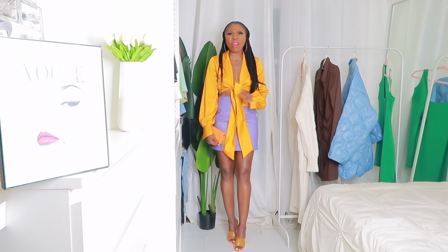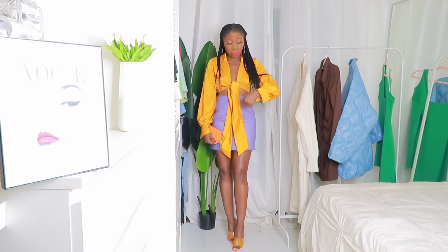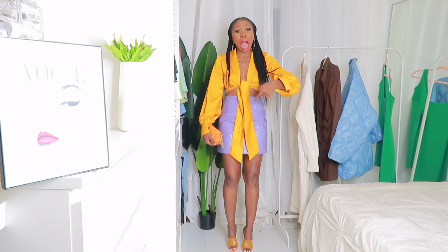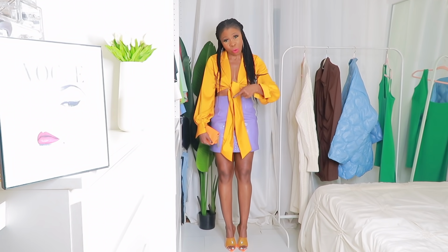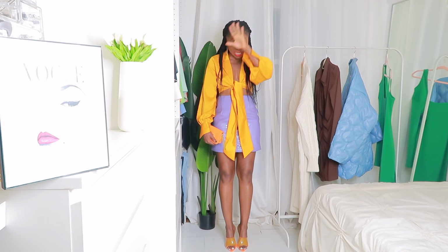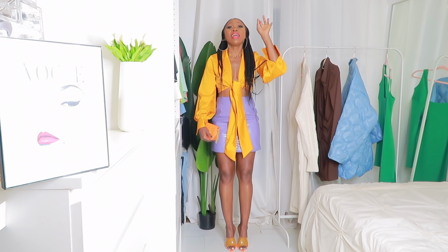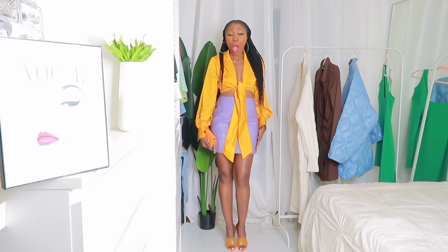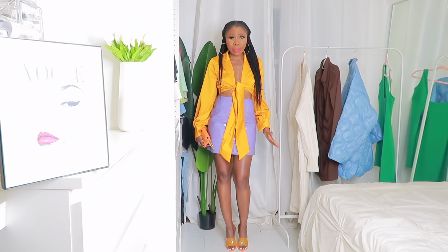It can be a hit or a miss. This one I found from Nastygal is a hit. I love it. I will compare this fabric to Mango fabric, even to Zara fabric. Quality is yes for me. Wow, I can't believe this is Nastygal. Wow, let's go over specifics.